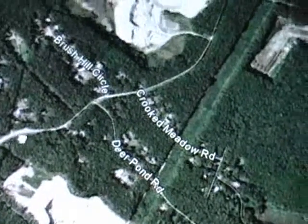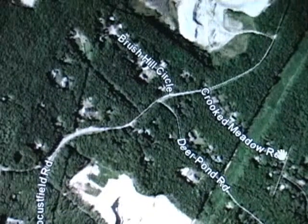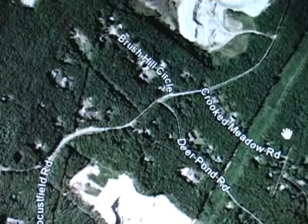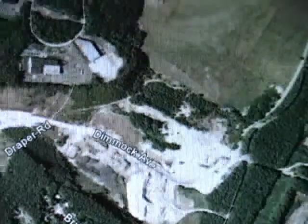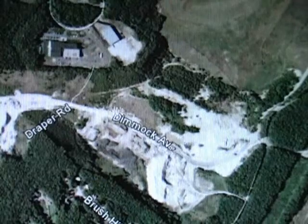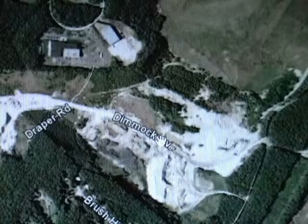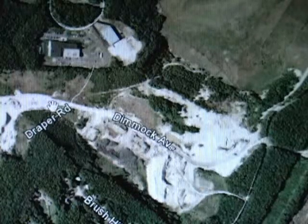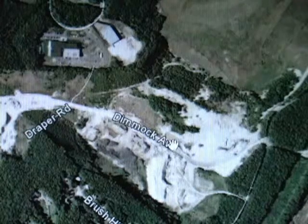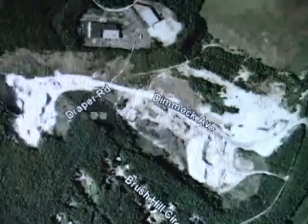And then we run up, we catch into Brush Hill Circle, and later on we're going to touch into the backside of Sandpoint Shores, but that's going to be another time. And you'll probably see on maps they're showing this Dimmock Ave and Draper Road. Those are actually planned roads within the sand pit here. That's the LaRusso sand pit. Own that, and they're doing a lot of mining up in this section right up here.